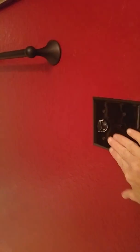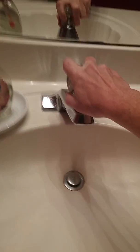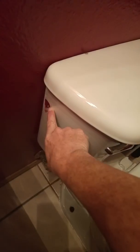But actually, with the black, some people really like this. It actually looks a little bit sharp with the white and black if they had only done a neat job when they painted. All the hardware looks good. Water pressure in the different bathrooms is fine. That could probably come off of there so you can save the tank.